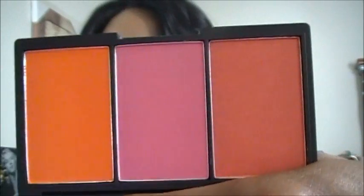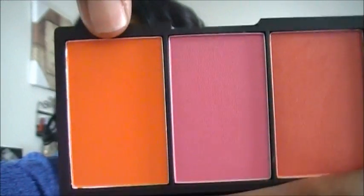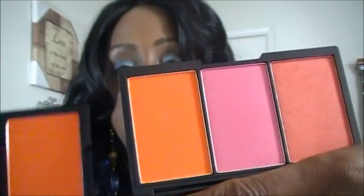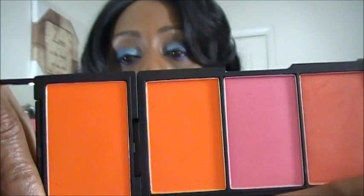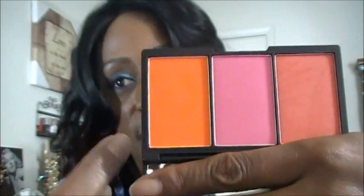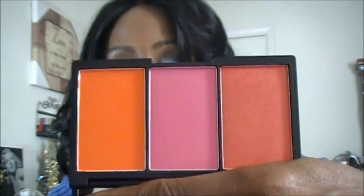Alright, the very next one that I got is called Pumpkin, and there is Pumpkin. Pumpkin looks like this. This very first one right here is called Lantern, Squash, and Pea Pie. And Lantern looks very much like Aruba, which is on the permanent line. So here is Aruba and there is Lantern side by side. So if you have Aruba, you would possibly get a dupe of it in the Pumpkin trio.